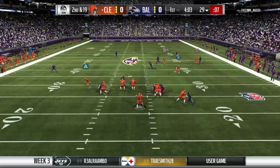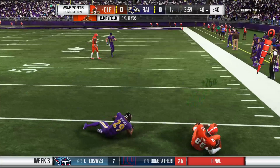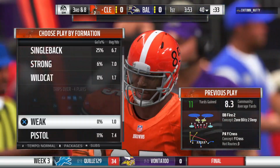2nd down, Mayfield. Open receiver, that's David Njoku. And he'll bring it up here to right at the 40-yard line. They get 11 back on that one. It leads to third down.